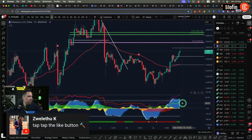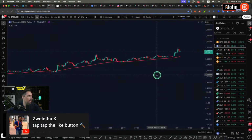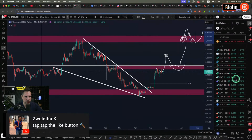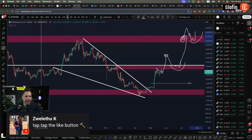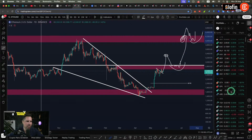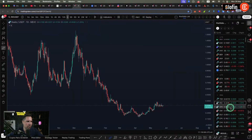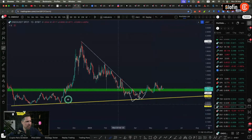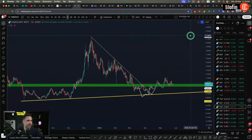Okay, money flow is rising over there, so that's all looking good. All right, remember, guys, we spoke last week about some of the real-world assets, and we said if ETH does do well, then some of those real-world assets will fly. We said that ONDO is probably one of the best ones to look at. You can see that ONDO is finding support here.